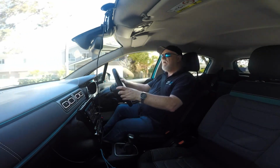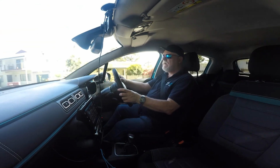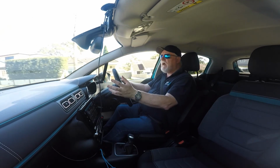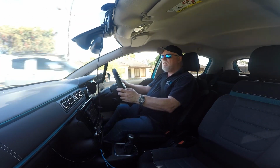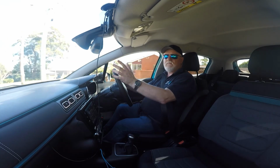It's not a bad little stereo in this car. Let's have a listen. Not bad. So look, it's only an AM FM, plus all the stuff off your phone. It doesn't have a digital radio. It's a great little stereo. Easily controlled from the steering wheel. Very good.